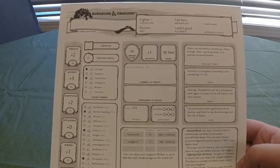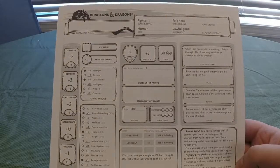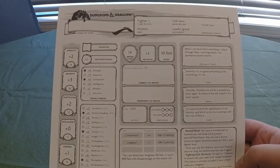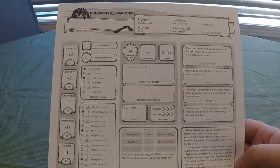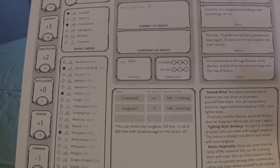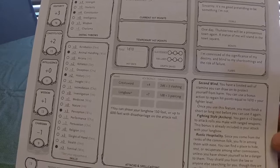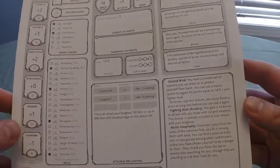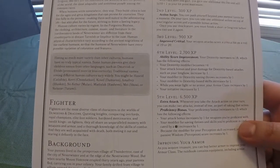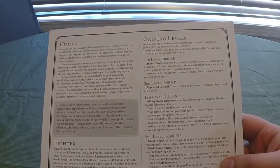Then we have the pre-made character sheets. So I can see why this might be good for certain people who just kind of want to jump into the game, who aren't really that creative or can't get the creative juices flowing, aren't sure. I think it's a good example of what a completed character sheet can look like. You can see the back is filled out here a lot too, even to talking about what happens when your character gains level.